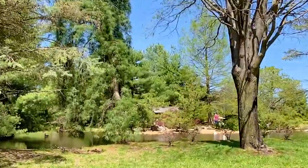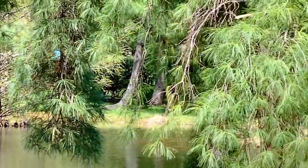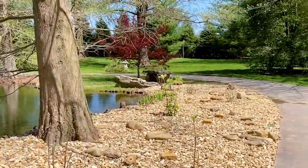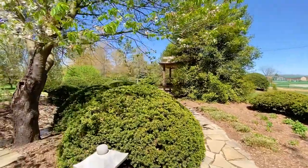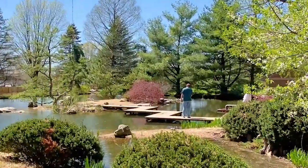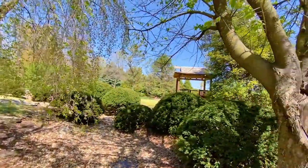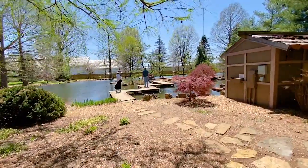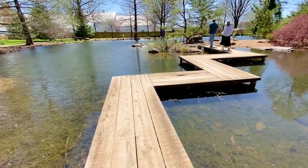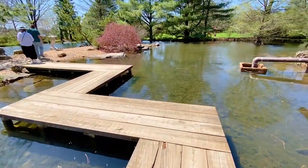It's a little pond. There's a shortcut through to something over there. Getting ready to walk out on those. This is like the one in the Botanical Gardens in St. Louis. Why, that one's much larger.